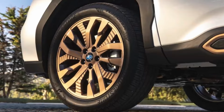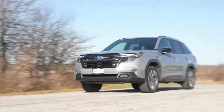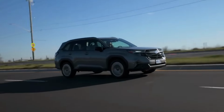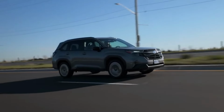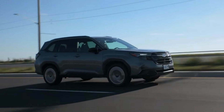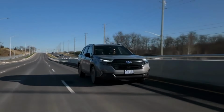These features enhance overall safety and give drivers peace of mind on the road. The Forester has consistently earned high safety ratings, and the latest model continues that tradition. Driving the Forester is a pleasant experience, thanks to its well-tuned suspension that absorbs bumps effectively. The steering is responsive, making it easy to maneuver in tight spaces.